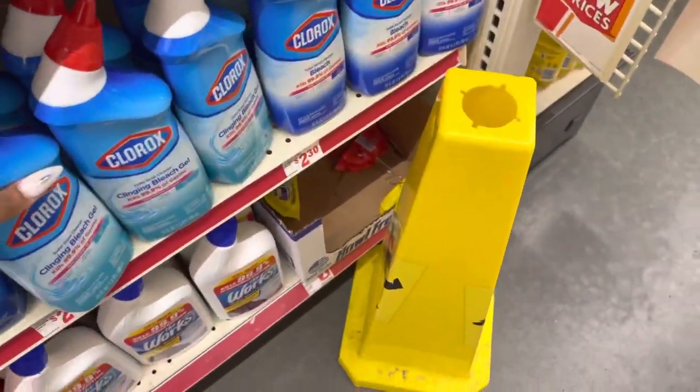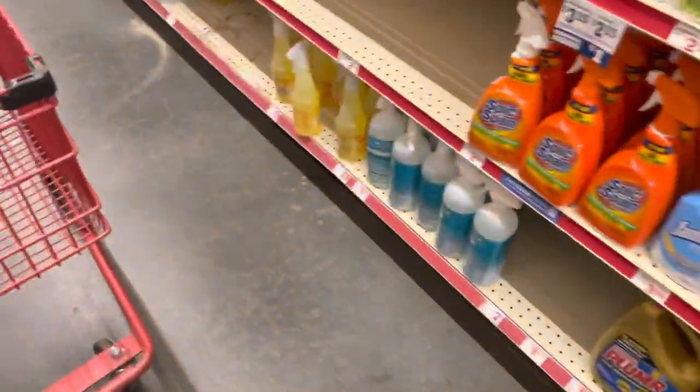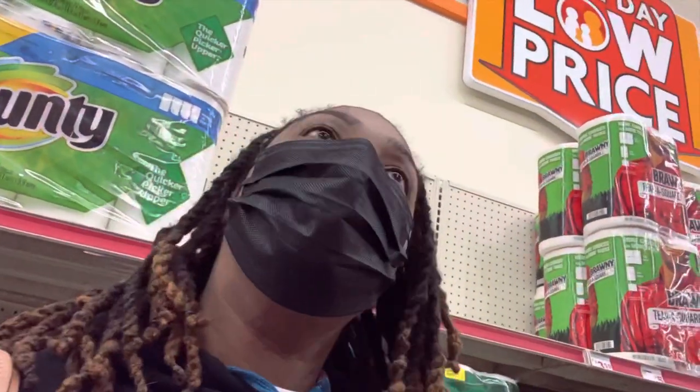And we're also gonna get some of this for our toilets. I think that might be all that we need, because I still have some stuff at home.